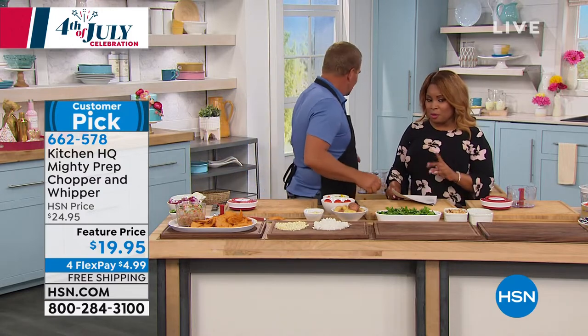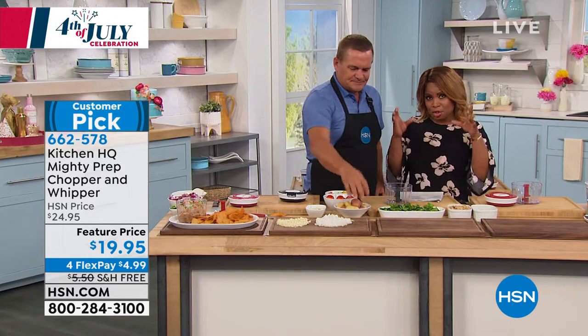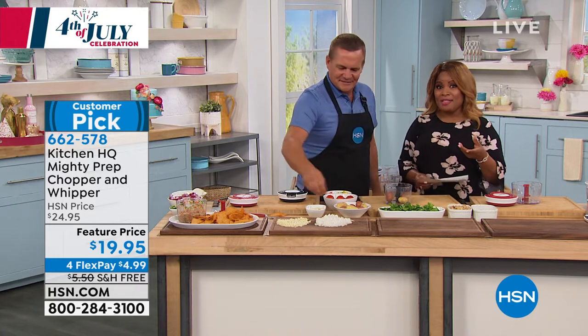I want to talk about that bowl for a moment. If you're wondering about the capacity, you're looking at about a 3 to 5 cup chopping bowl, or about 28 ounces. So quite a bit that you can do.